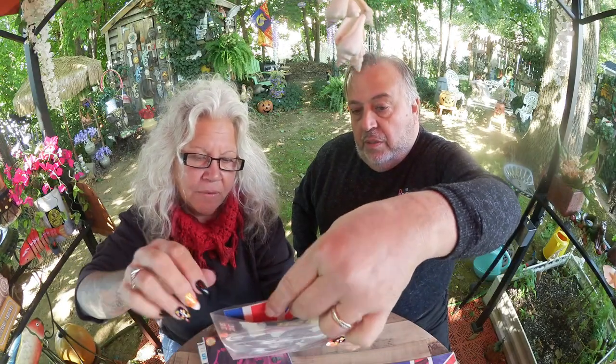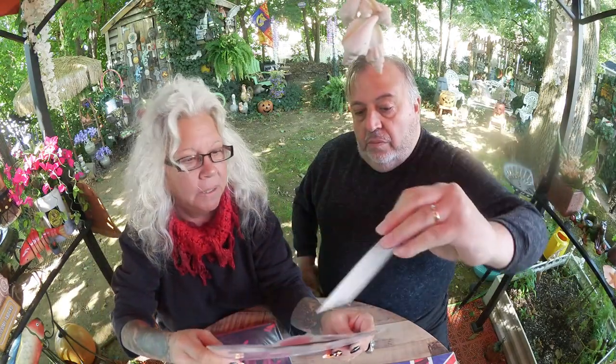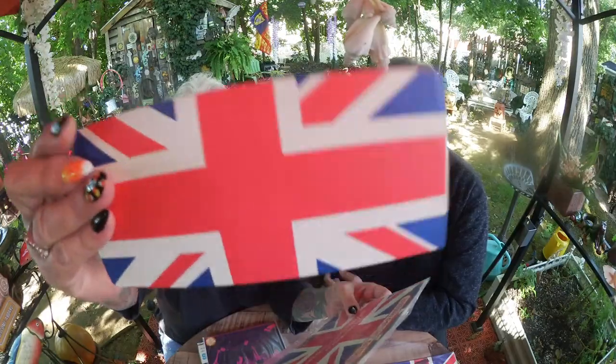So what's this little? I don't know. There was another one with that too in the beginning. Oh, that's cool. It tells you about other records, probably older records you can find. And then it comes on this cool British flag thing. That is very interesting.